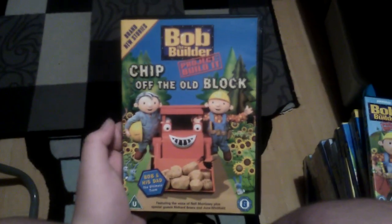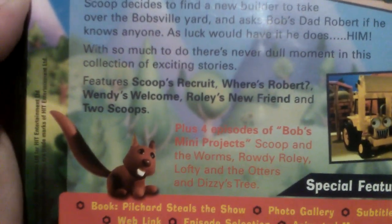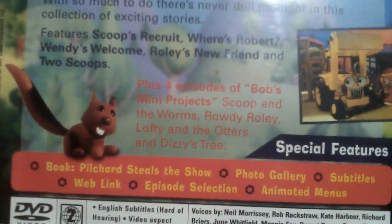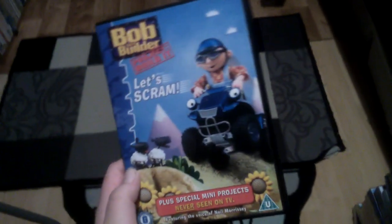Up next is Chip Off the Old Block. Here's the spine and back cover. Episodes are Scoop's Brother, Where's Robert, Wendy's Welcome, Wally's New Friend, and Two Scoops. There's the four mini projects. And of course, we all know the story with this DVD. But to be fair, I actually got this DVD before the Feast of Fun DVD. If you want to know why I got that Feast of Fun DVD, it's because I needed the episode titles and names, pretty much. Up next, we have Fresh Scram.